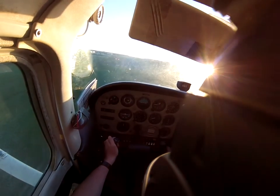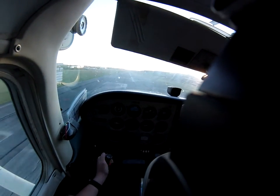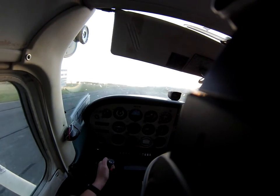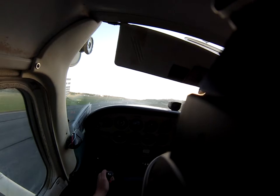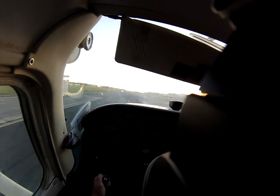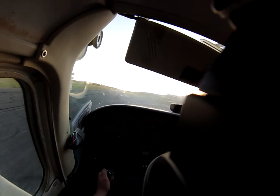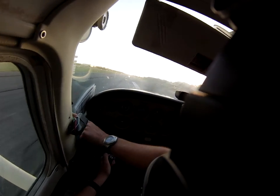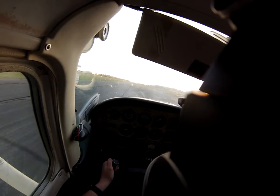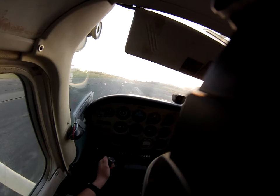Okay, now slowly, you need to be reducing your power. Okay, and start now. Hold it, just hold it. Now back pressure, hold it. There you go. We had to pull back quite a bit there because you were still about 8 feet off the ground. And what I did is I was looking right out this corner at the very last moment. Good. That was probably your best one.